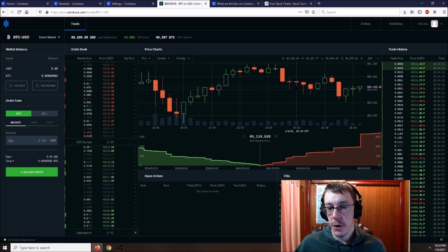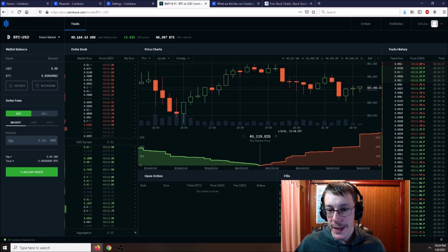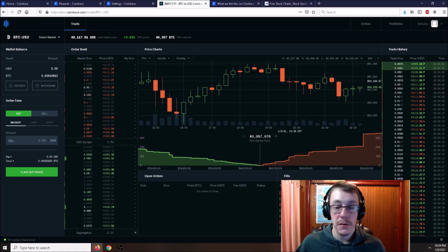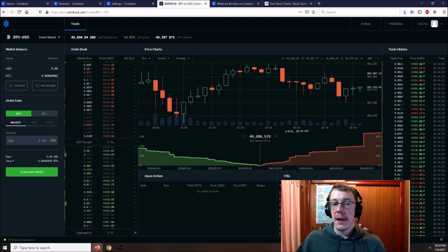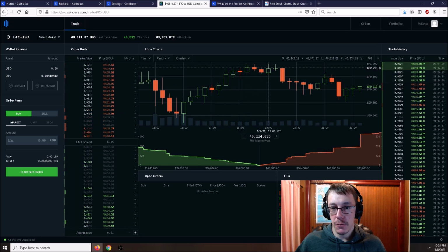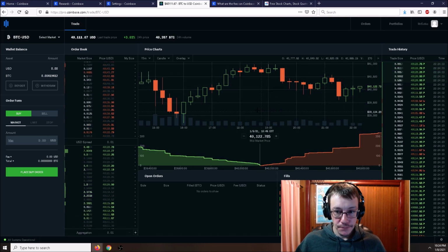So the shadows are the little tips coming down. And when you see shadows going up and down like that, it's typically a little bit of uncertainty during that period. There were a lot of buyers, and there were also a lot of sellers, and it kind of ended in the middle. So that is how you read those. And you can see that there's typically sort of an up and down nature to Bitcoin.